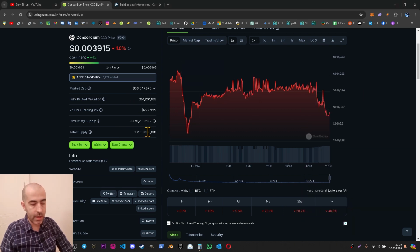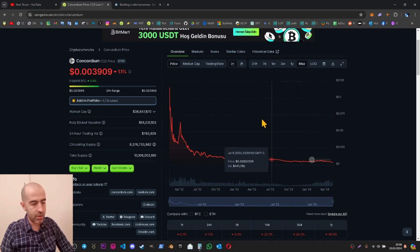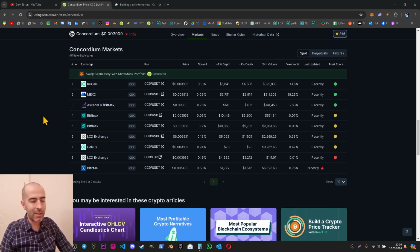And the total supply is inflationary, and the inflation amount was around 7 or 8%, but according to the latest decisions in the project, they have decreased it to a number close to 5% yearly inflation. So let's check the chart. If we check the chart, it has been listed on CoinGecko more than 2 years. 2 years on CoinGecko and 35% of circulation supply is telling us this project is getting mature slowly.